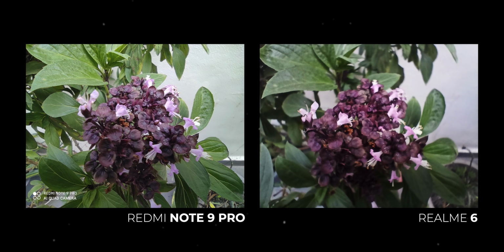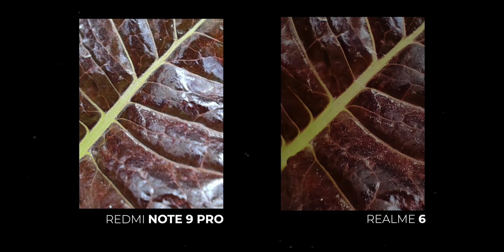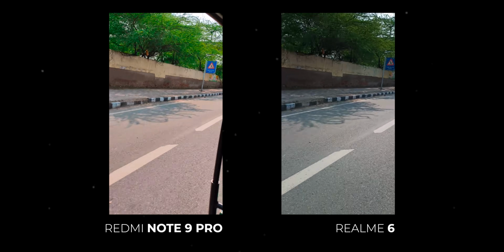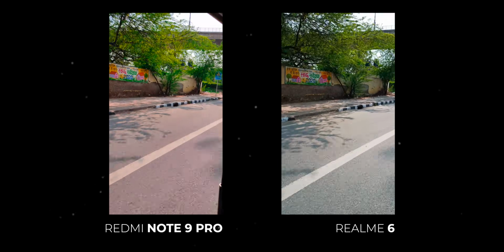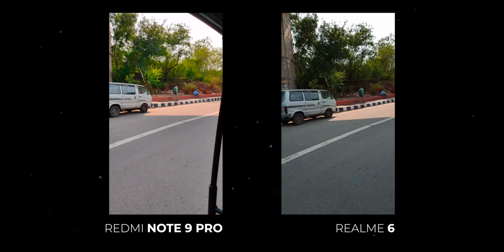Apart from that, I did take a couple of macro shots, and I'm no pro at macro shots, but here the Note 9 Pro is the winner because you can just see the details better here if you zoom in. When it comes to the videos, here's a 4K 30fps video shot from both these phones side by side. Now quality wise, they seem on par and the stability is average because both these phones don't have OIS.